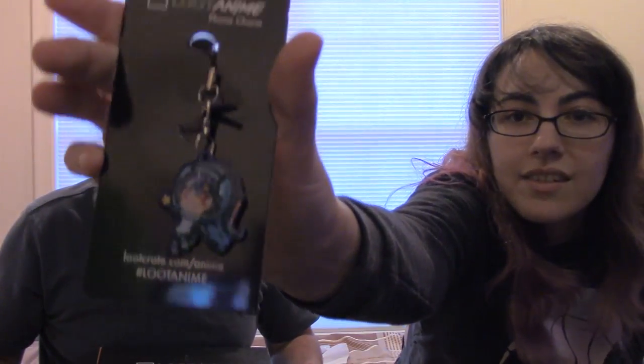I guess we'll get the monthly keychain. It's our little anime avatar in space with what appears to be glitter and an astronaut uniform. Take a look. It's upside down, Jay. There we go. Sorry. Ah, shoot.